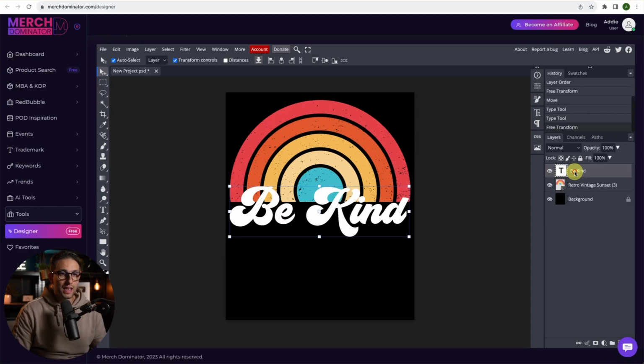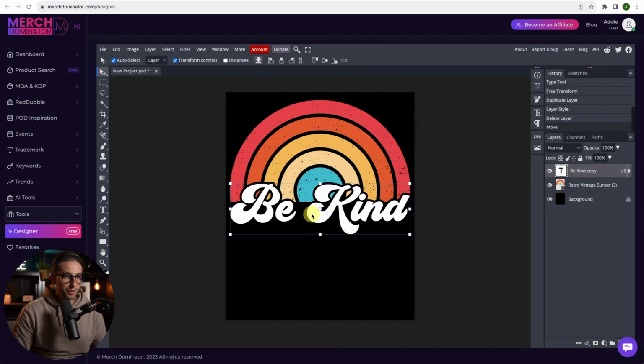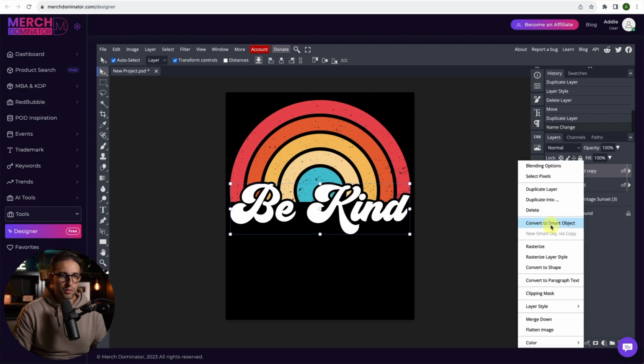I'm going to create another layer or duplicate this layer right here. Click on Alt and drag, duplicates another layer. Perfect. Now I'm going to make this layer with a stroke. I'm going to add a stroke to this layer. Click on Effects, click on Stroke. That looks good. I'm now happy with the placement. Now I'm going to make this a Smart Object. Convert to Smart Object, just like that.